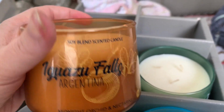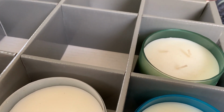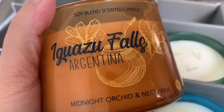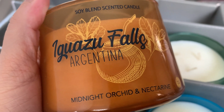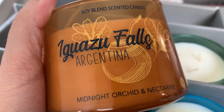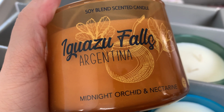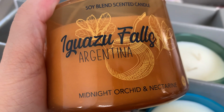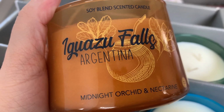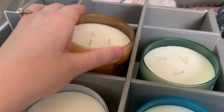So Midnight Orchid and Nectarine. I definitely feel like I get a very dark fragrance in there. I feel like it lends itself to be a little bit on the fresh side, so like a dark fresh scent, if that makes sense. Kind of on the perfumey side, I guess you would get that from the Midnight Orchid. I don't really get any sweet fruity notes in there. So this one is definitely hard to explain. So let's go ahead and take some time to actually rate these.